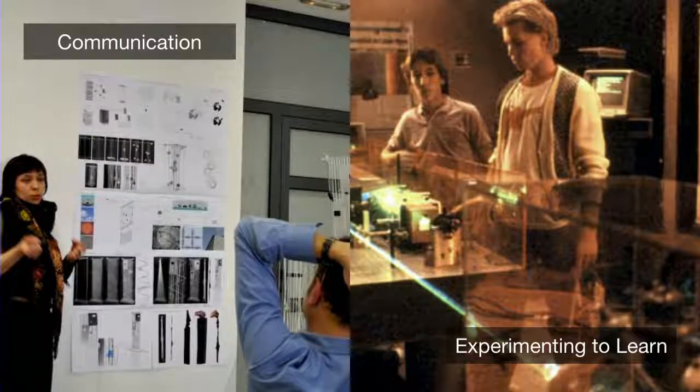Another big thing in the design world is this idea of experimenting to learn. Having that humbleness and humility to say, I might not have the right answer to everything. So you understand what you don't know and what your assumptions are, build tests and experiments, and from there learn through those tests and experiments instead of just through interviews and talking to people.